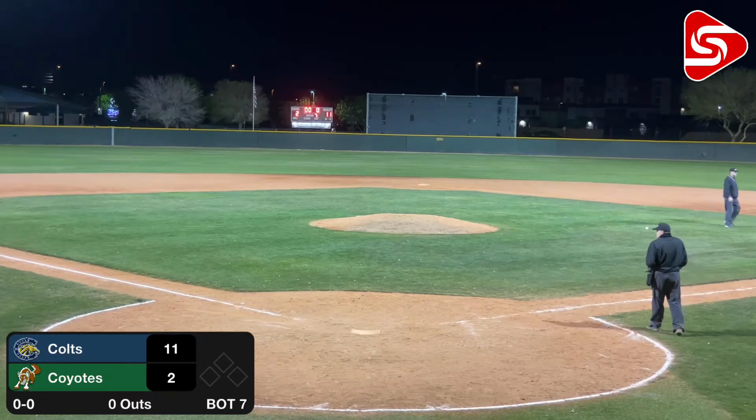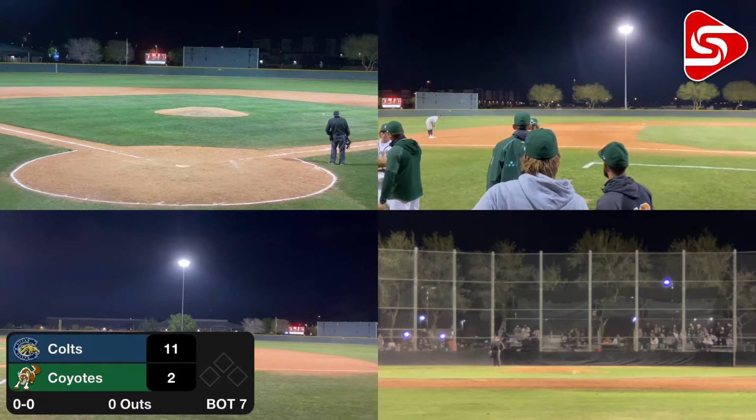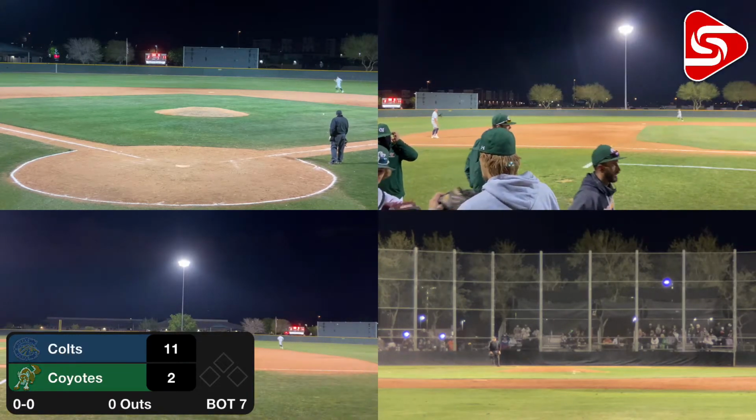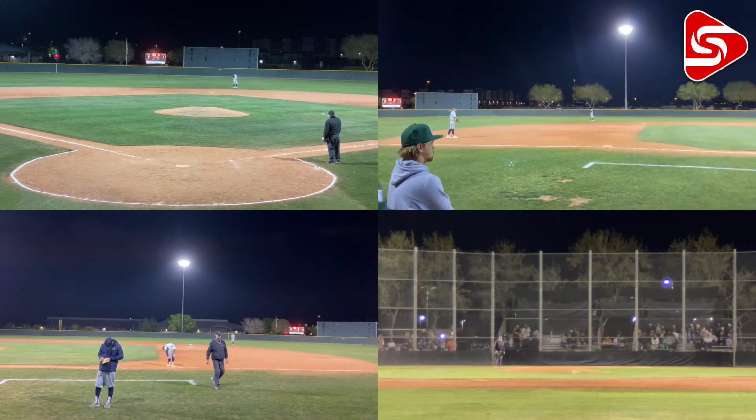Again, we're out here. This is Campo Verde High School, and this is 5A baseball. And if you're Campo, that's not the ideal situation. It certainly is not. If you're Casteel, you feel pretty good.